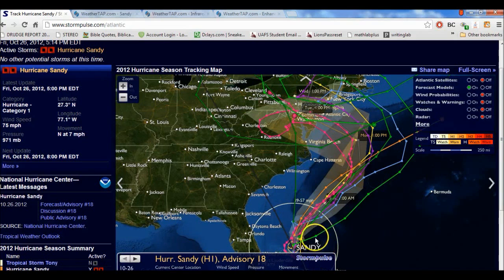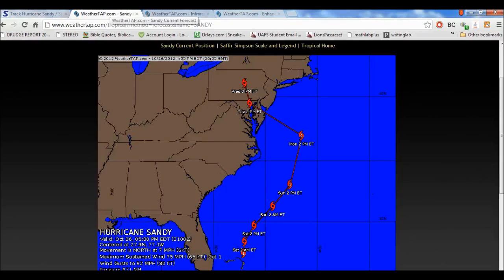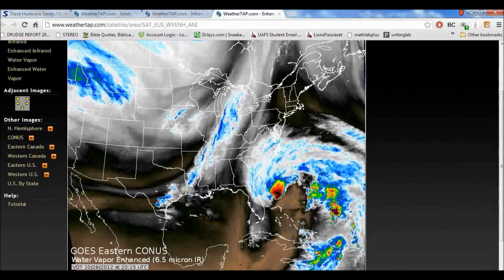If this particular hurricane holds together and does what they're forecasting it to do, and it doesn't even matter, guys, if it's a hurricane or not, it could be a tropical storm, it's still going to be pretty bad if all the factors continue to do what they're forecasted to do.